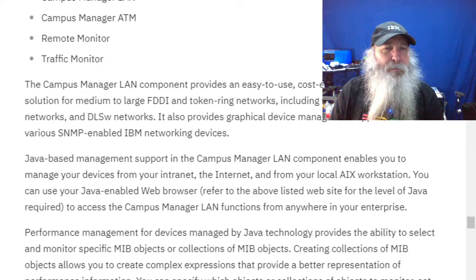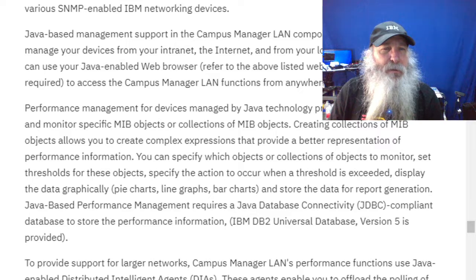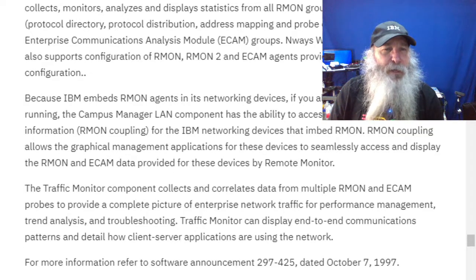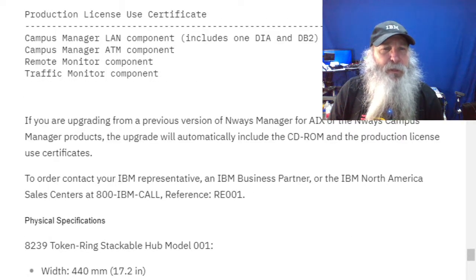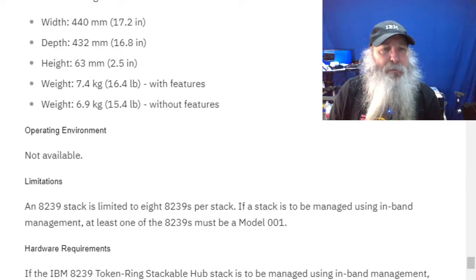And using that SNMP for managing the devices on the network. I'd heard of that Campus Manager, and like I say, I breezed through. I'll include this link in the video description. It gives the dimensions, the weight. So this is a little bit over 15 pounds. And that's close to 7 kilograms in metric.